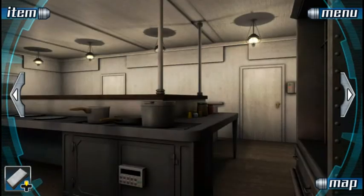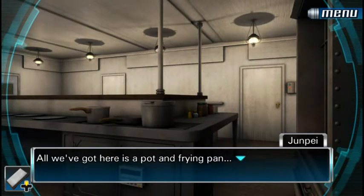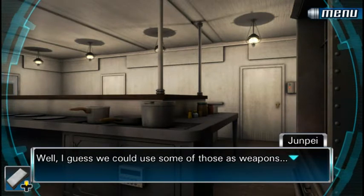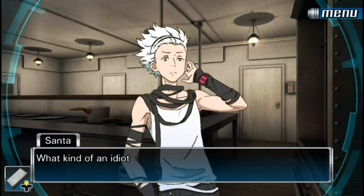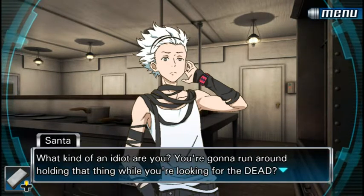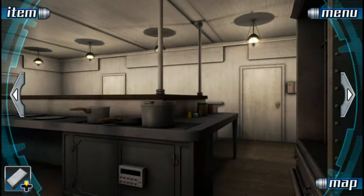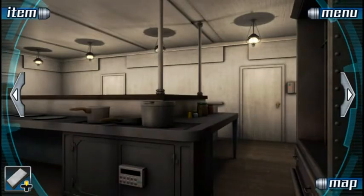Lock. Frying pans, pressure cooker. Uses as weapons. Yet you don't go for the rolling pin as a weapon. You're gonna run around looking for holding that thing while you're looking for the dead. Just a joke? Why so serious? Right, no.